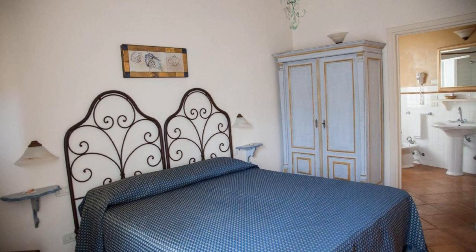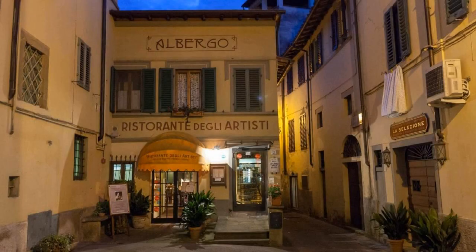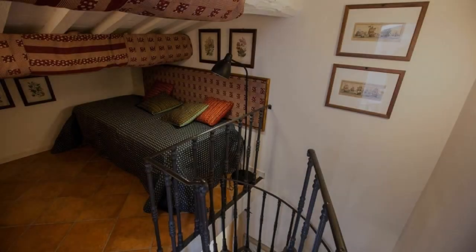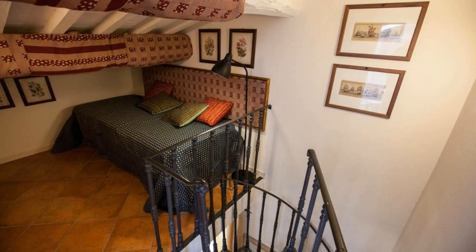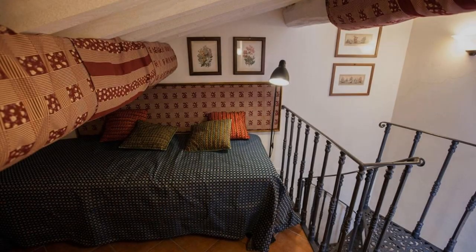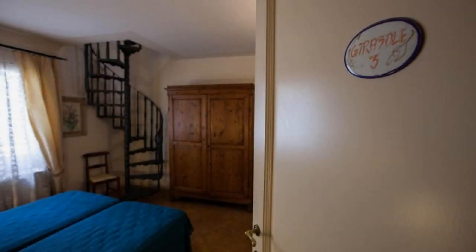You are now watching a 3-star hotel. The location of the hotel is superb and guests love walking around the neighborhood. There are 10 types of rooms available on booking.com. You can book online and enjoy it. You can see more than 100 reviews of this hotel on booking.com. This review rating is 8.2, which is very good.